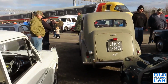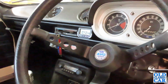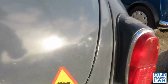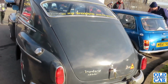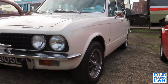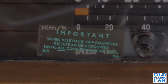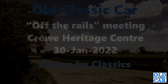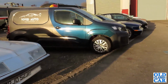I think our Anglia is probably the least polished car here, to be honest. Beware of the moose. This Dolly is very clean indeed. It's on Dolly Sprint alloy wheels. Right, well, we've made it here. There's a few cars here already, which is good to see.